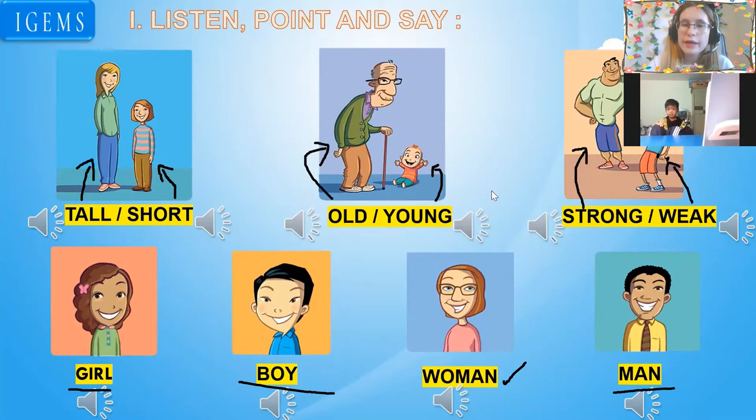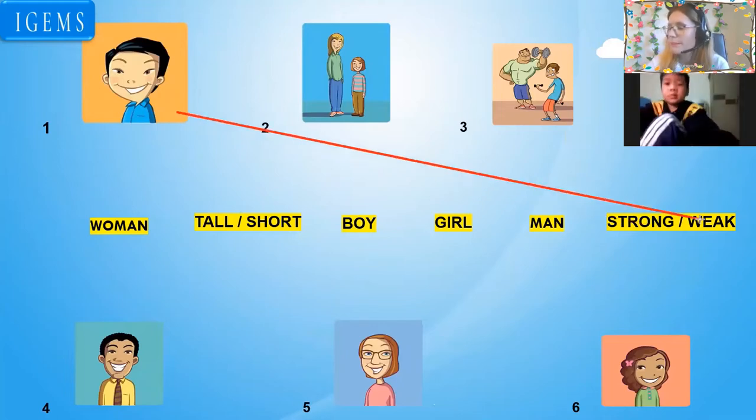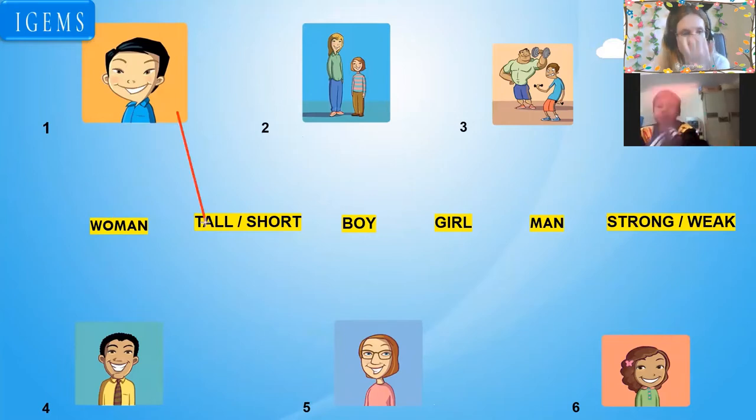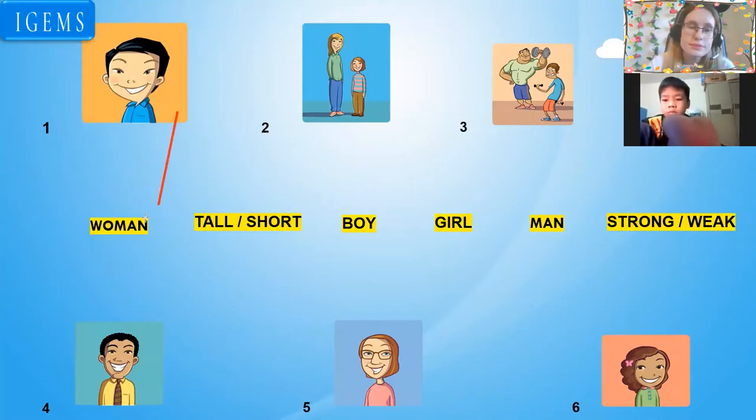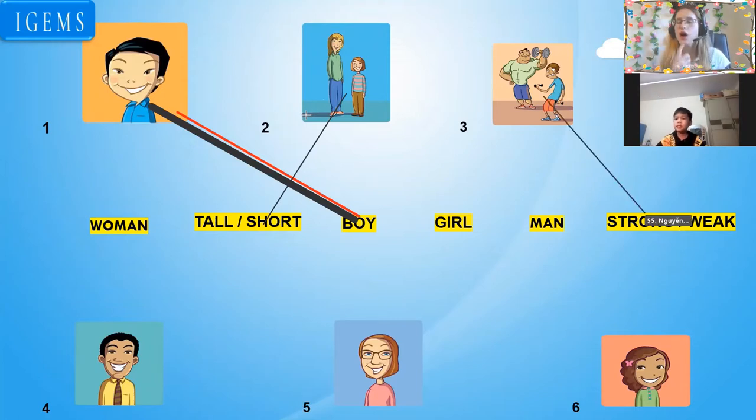Match the picture with the correct word. Okay, let's have a look. Number 1, what is it? Woman, tall, short, boy, girl, man, strong or weak? Boy. Good job. Number two. Tall and short. Good. Next one. Strong and weak. Good work.